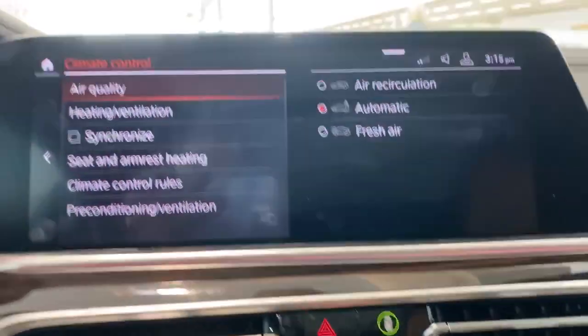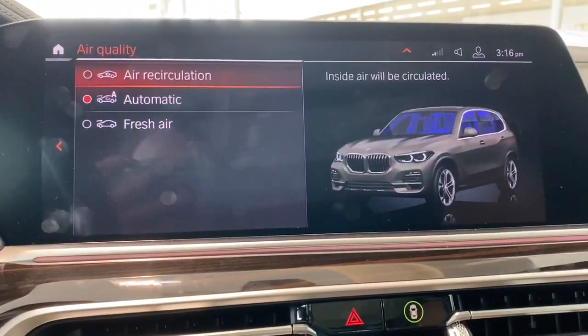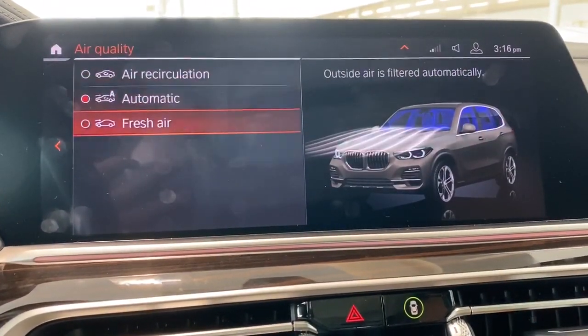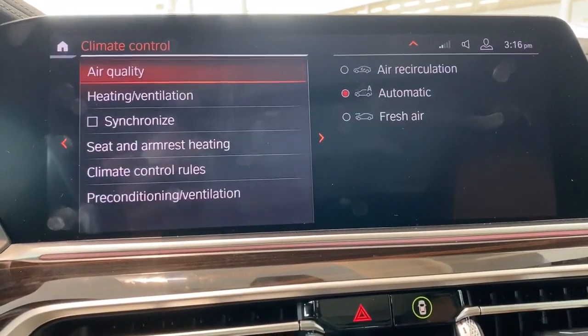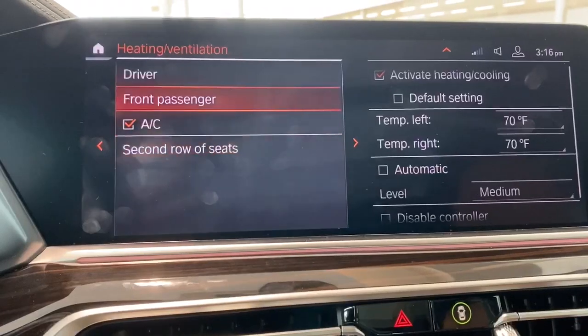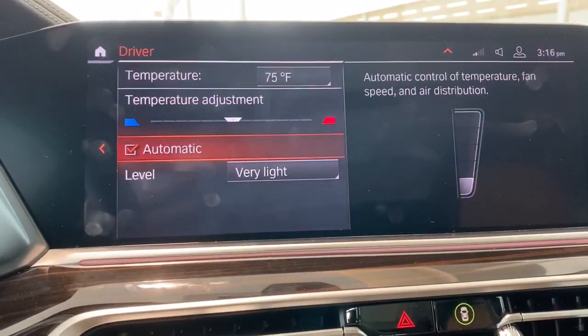Now, if you hit your menu button, you'll see your climate control menu come up. Under air quality, you can change the way the air recirculates, and it'll show you as you scroll through what those different options do. Under heating and ventilation, you can adjust the temperature or the fan speed of your driver's side.